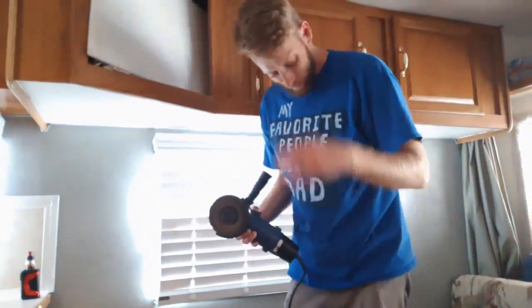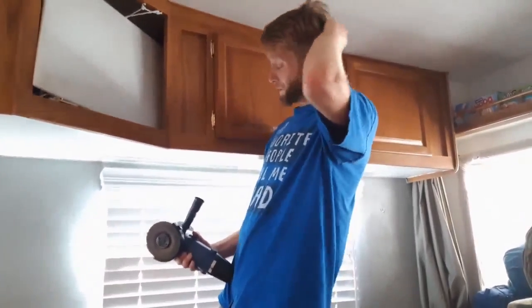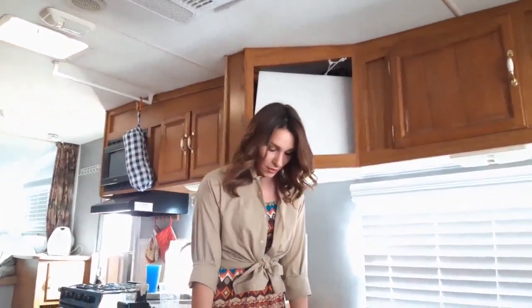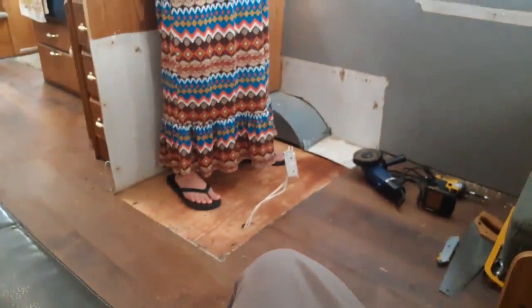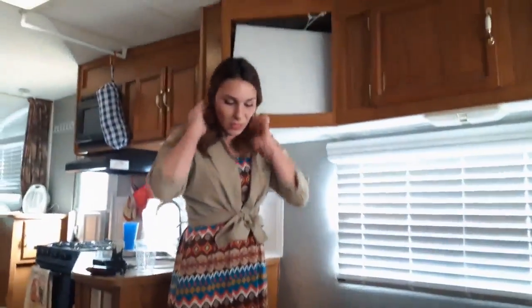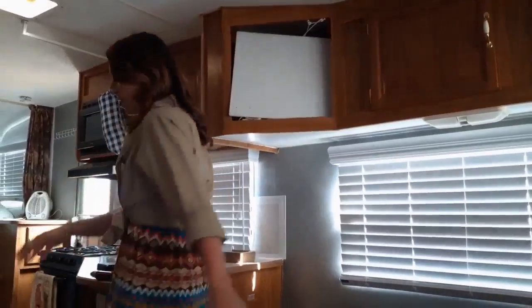Oh man, you alright? I'm going to grind off that whole cabinet now. So where I'm standing right now, we would have never been able to stand before. Gary has taken out this area. We still got some work to do. He's going to drill in here and move the electricity and stuff around, but it's already feeling a lot bigger in here. And we just barely got started.